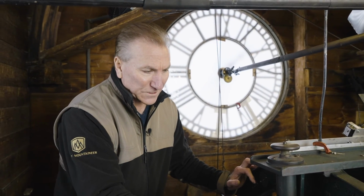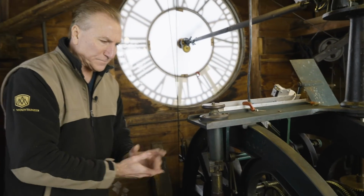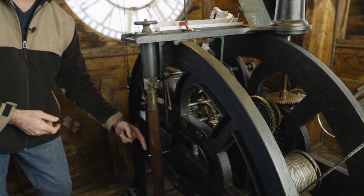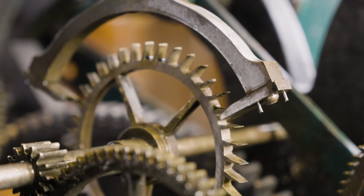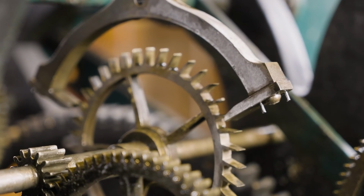Well, of course, it has to be able to flex, and it has to be able to be strong. And you can see this arm here is actually moving the pendulum. And it's usually within 30 seconds to a minute over the course of a week, one way or the other. So not too bad.